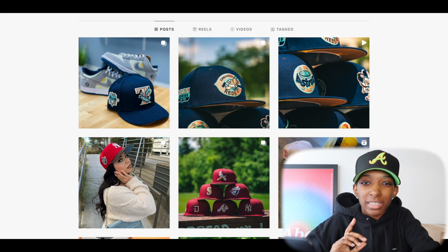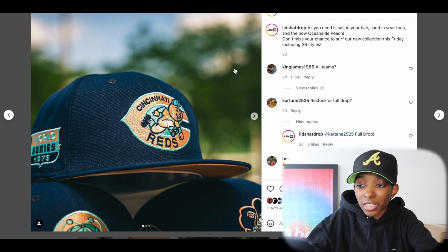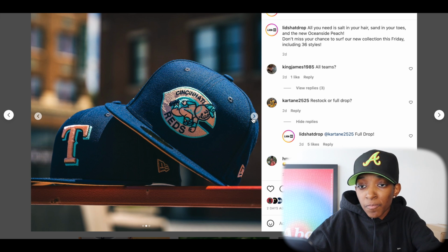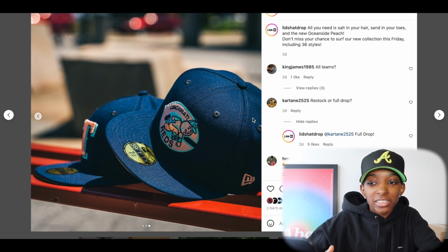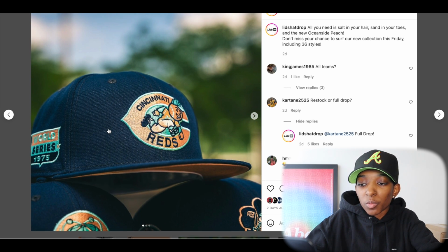I talked about this last week, I believe. The Oceanside Peach collection that hit the Lids stores last week is gonna be dropping on Lids HD this Friday. So for everyone who doesn't live near a Lids, you'll be able to get these online. They will sell out quickly, so this is not one to sleep on.